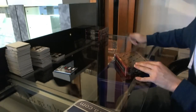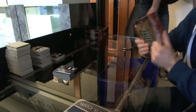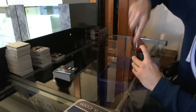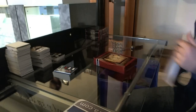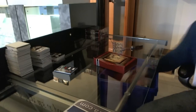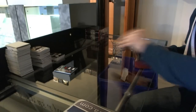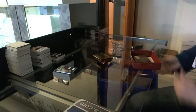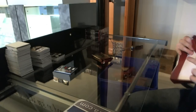Box 6. Cool cards. You've already got a card that makes back your spot. You got Philly, right? At least I thought you had Philly. Oh, yeah, yeah. You're covered. You had a big hit in the second pack.